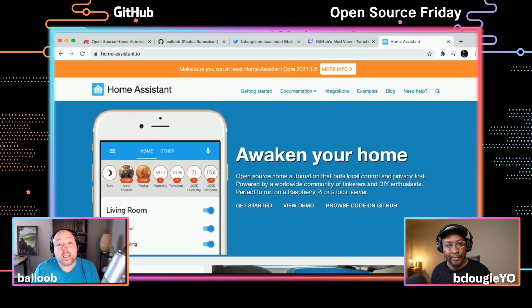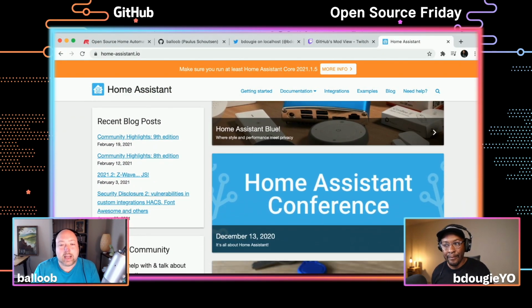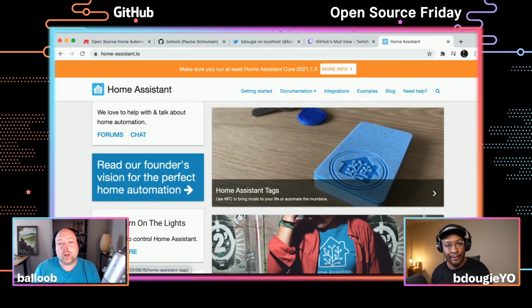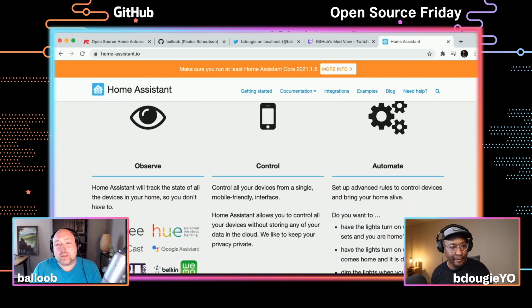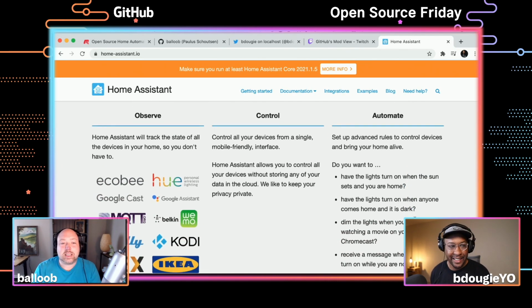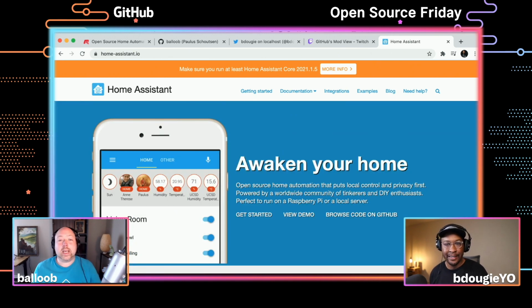So, I started it because I got the Philips Hue lights when they got released. And I was like, it has an API and I want to control this. And then after I got control, I was like, well, damn, now I need to do something with it, right? So I had the lights turn on when the sun was setting. And then, the lights turn on when I was not at home. So I needed to have presence detection, and kind of the ball went rolling and rolling. And well, now we're here and we're at 40,000 GitHub stars.